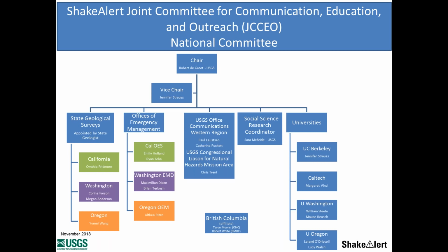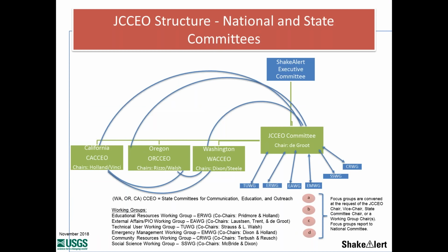But the bottom line here, if we go to the next slide, is that this group that I just showed you on the previous slide is now represented in the green box on the right. That's our national committee. We have this group of people. They convene on a regular basis, about every 2 weeks, to talk about big issues. We also have larger community calls, which, if you're on this webinar and interested in participating and learning more about ShakeAlert, you're certainly welcome to join us.